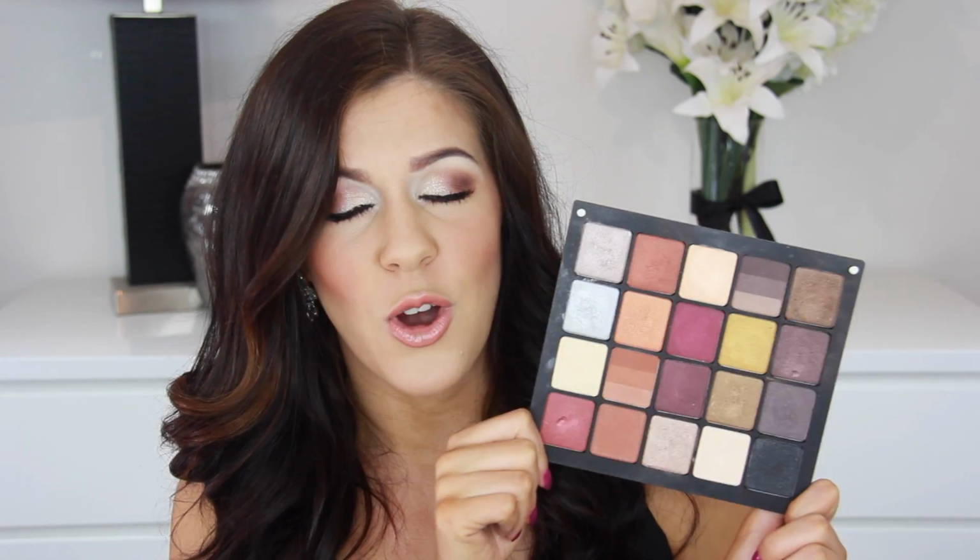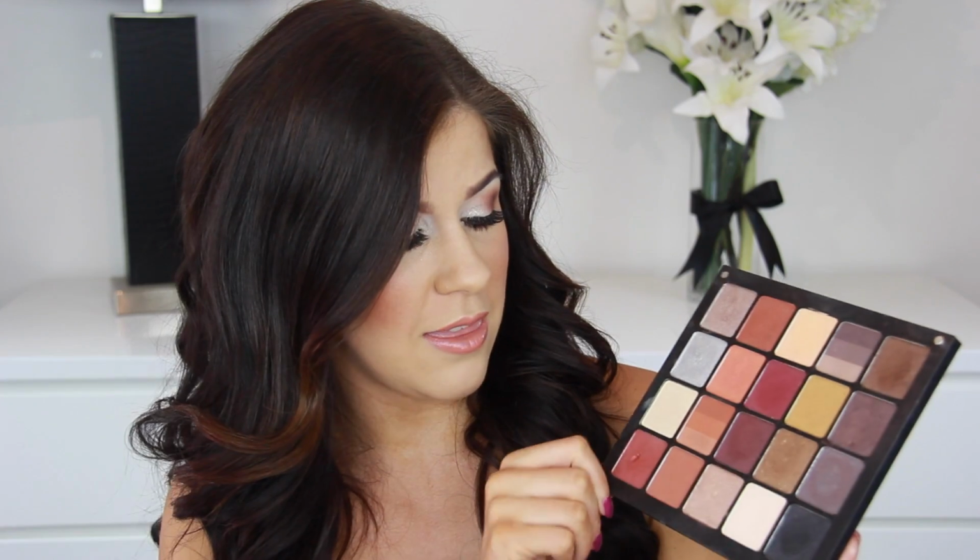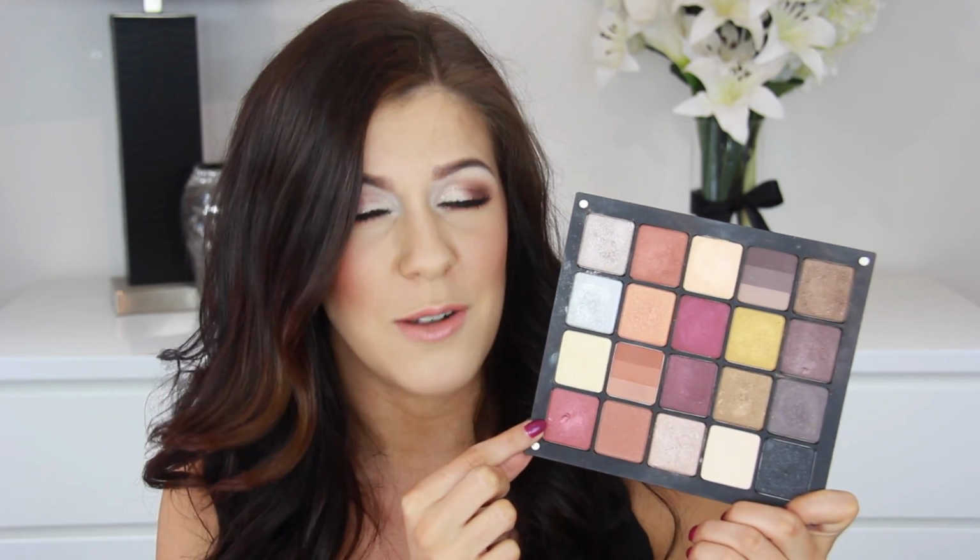These are so affordable. In Australia, I think each individual eyeshadow pan is $10 and then you just pop that all into a palette. I think the palettes start at about $10. Honestly, that is ridiculously affordable. We pay about, I think, $34 or $36 for a single MAC eyeshadow here. You can get 3 of these for the same price, and these are better quality.